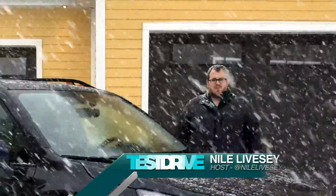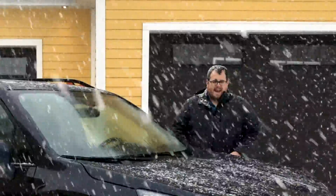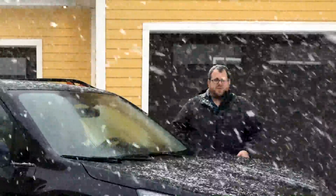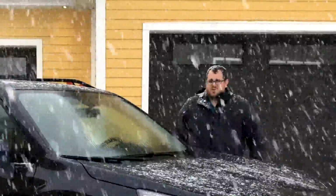Well, folks, it's winter, as you can tell. We're supposed to get about 15 to 20 centimeters of snow today, and I was out here maybe a couple hours ago just to take this car out, and there was no snow, and now we've got a good few centimeters minimum. So we're going to be putting this car through its paces.